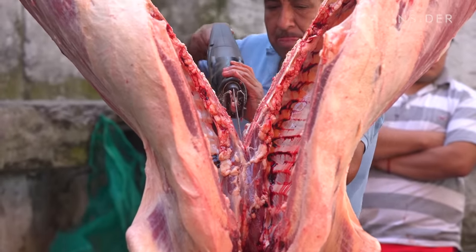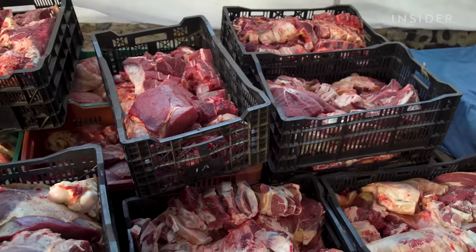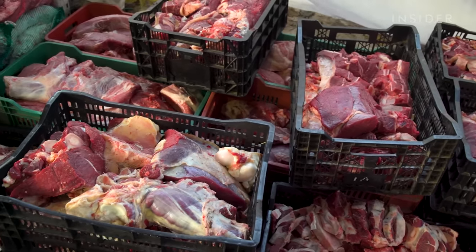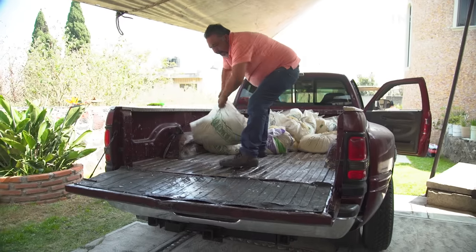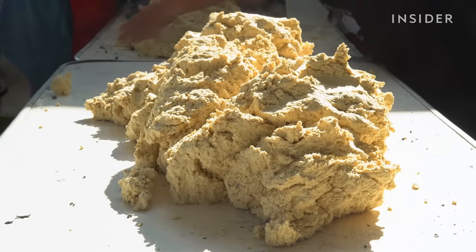Across the kitchen, butchers are busy cutting and cleaning 1,200 kilograms of pork and beef. On the second day, large bags of ground beans and masa and nixtamalized corn mix arrive from the mill.